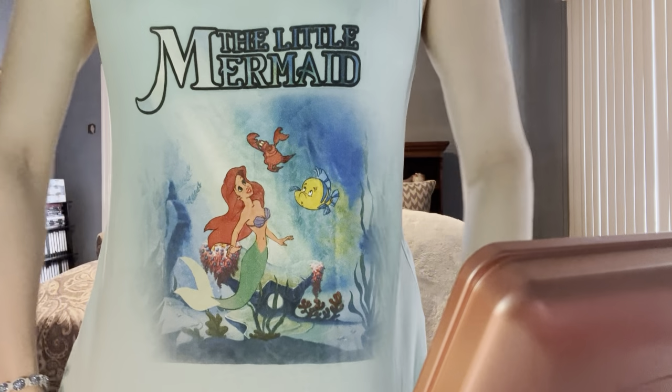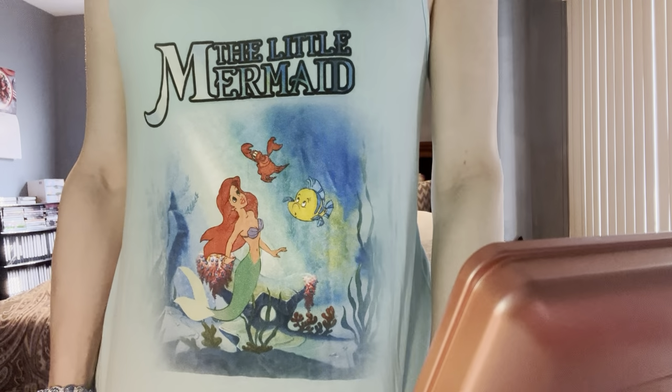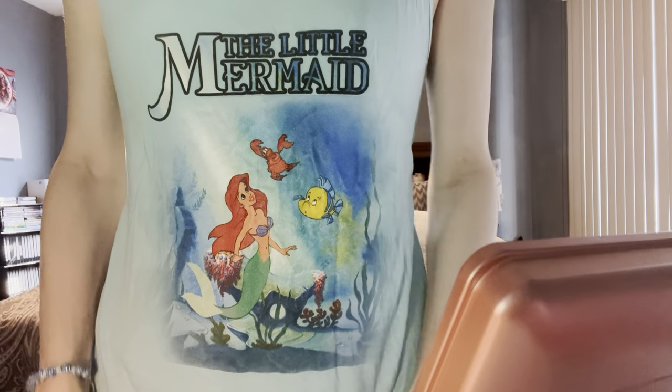Today's makeup tutorial is going to be called the Under the Sea Mermaid Lagoon makeup tutorial. I'm gonna show you my tank because it's too cute. I got it at Hot Topic. It says Little Mermaid, and has Ariel, Flounder, and Sebastian on the front of it. So, light blue tank top. I have this light blue bracelet on.